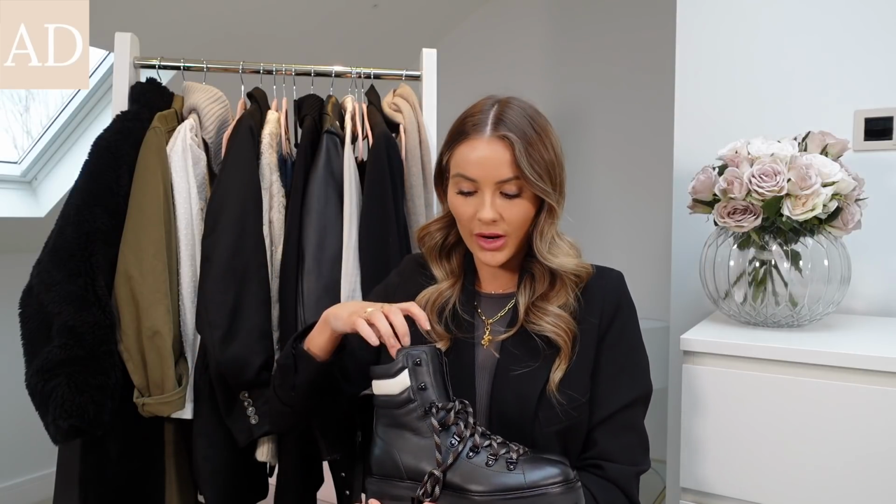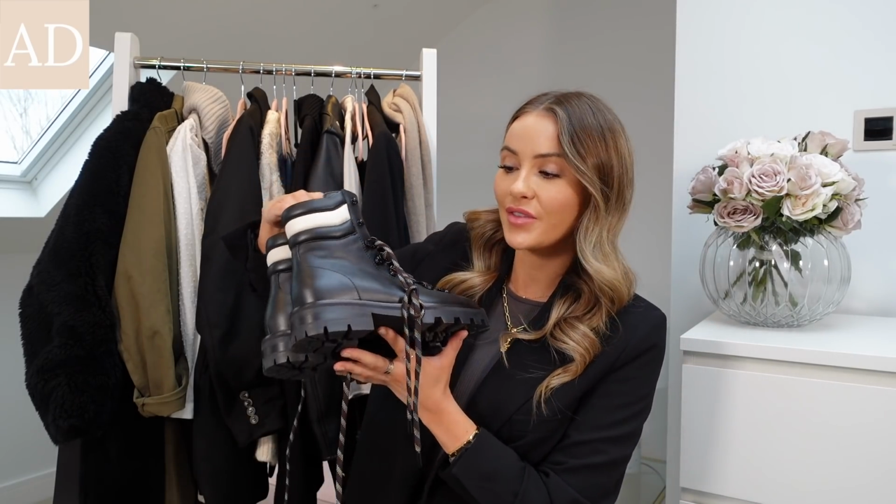And I think they're still a chunky style of shoe without being like a classic chunky boot that's been around for a few years. So I went on specifically to find this style, and there was a few styles on there and it was hard to choose. But I went for these ones in the end for a few different reasons.